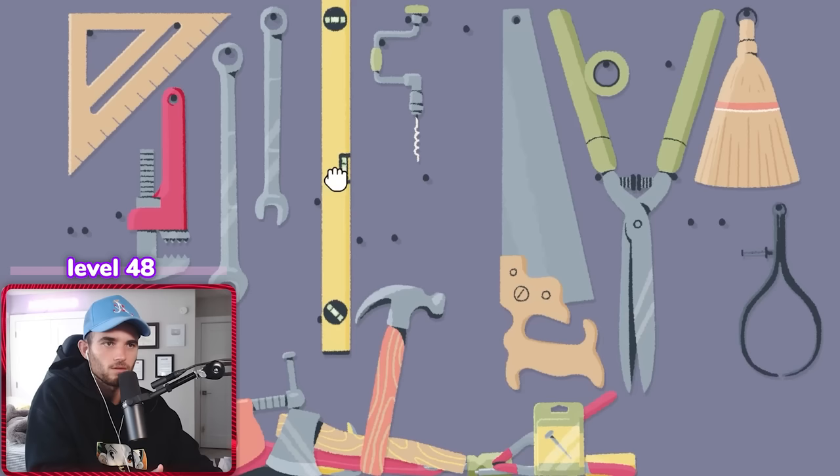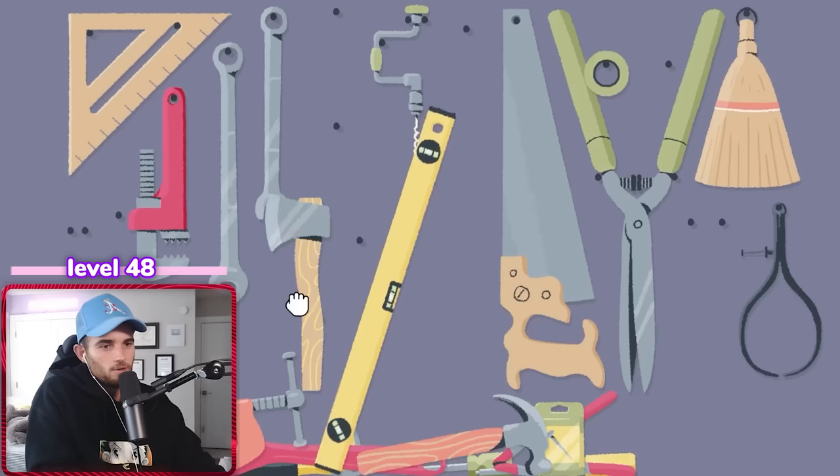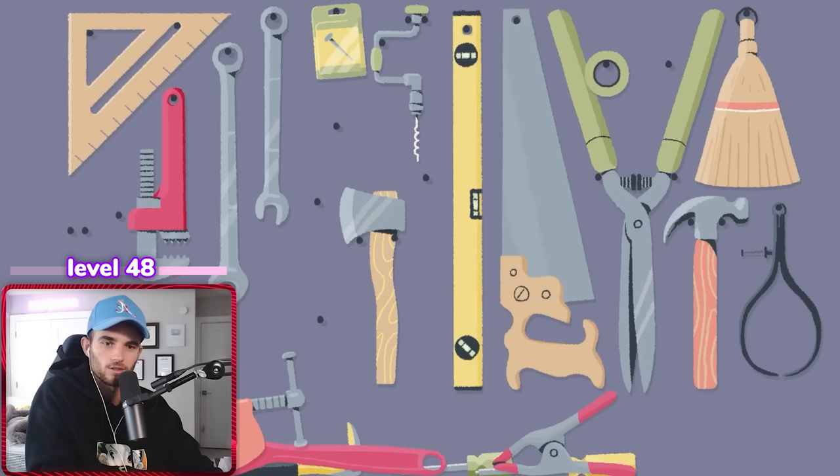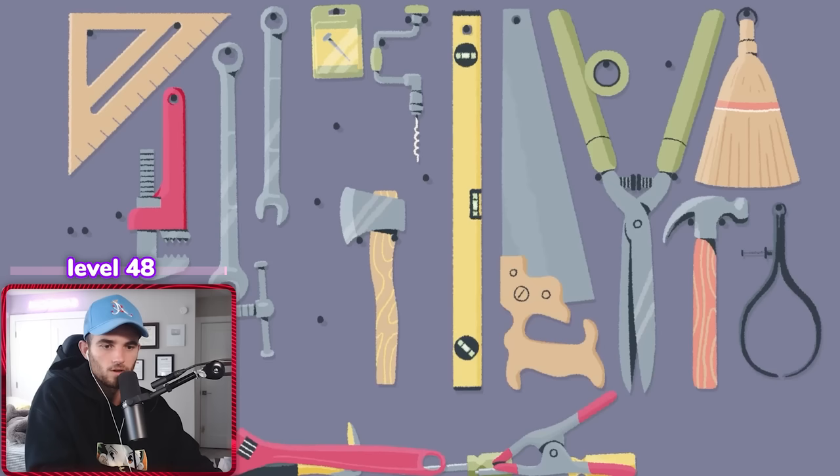Okay. What about this axe? That's in there. That's wedged in there. That's tight, but a good tight. That looks good. That looks great. That looks fantastic. How do you hang this up? Oh, I see. Okay. Oh, you know what? Not bad. Not bad at all.